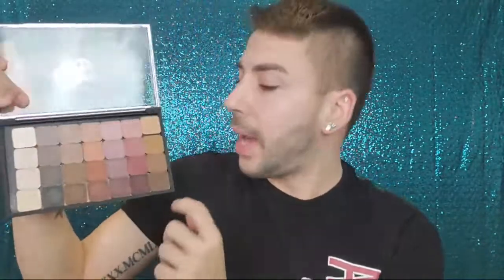So the last row in the neutral palette are the olive tones, kind of green and yellows. So again, I'm going to swatch these. Let me put this down. I can't multitask.